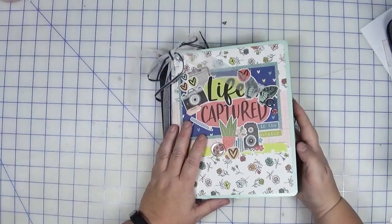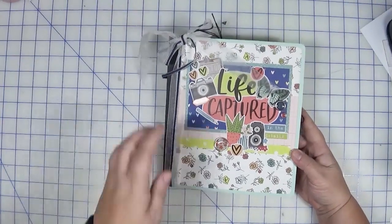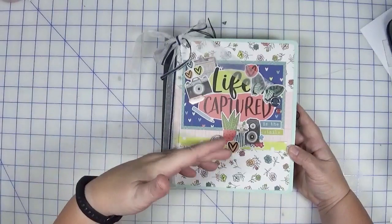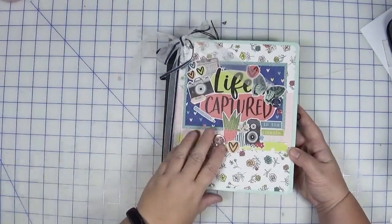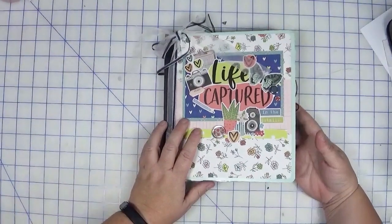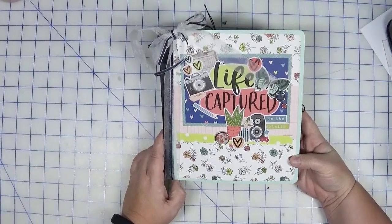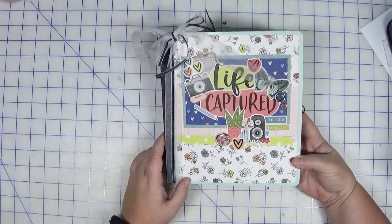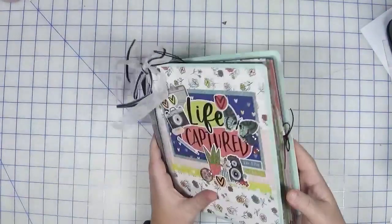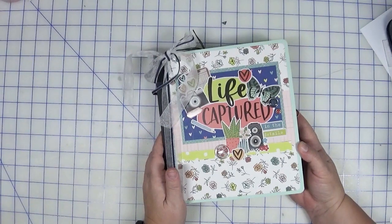So as I was completing this book, I was trying to think about what I would use it for. And the Life Captured line has a real focus on an annual kind of documenting of your life. And that's how this one's laid out. So it features month 1, month 2, etc. And I was thinking, well, I haven't prepped for month in review for 2023, so maybe I could use this, but I've decided I'm going to use this to document my photo challenge that I'm participating in.